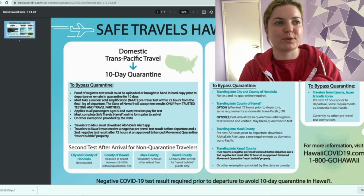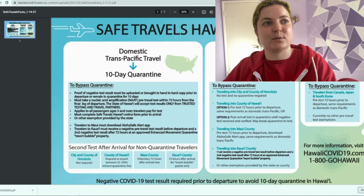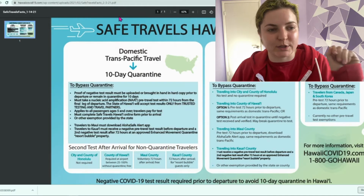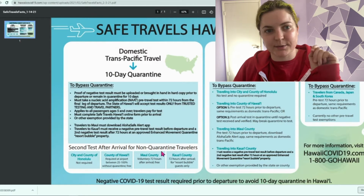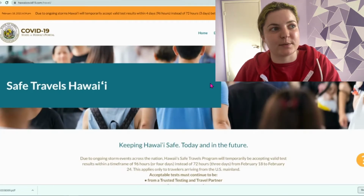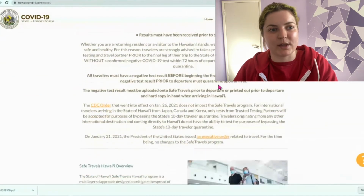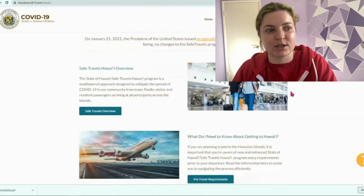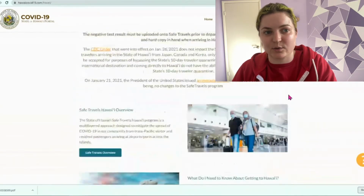So first and foremost, this PDF is the most user-friendly, and this one was updated February 3rd, 2021, and it will have a little note for every single county that has anything specific. Another great website is the COVID-19 website for the state of Hawaii. This one will have all of the great travel partners that you can use and lots of frequently asked questions.